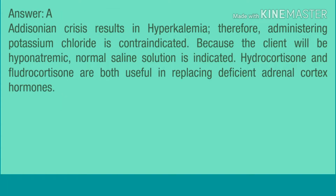Answer: Addisonian crisis results in hyperkalemia, therefore, administering potassium chloride is contraindicated. Because the client will be hyponatremic, normal saline solution is indicated. Hydrocortisone and fludrocortisone are both useful in replacing deficient adrenal cortex hormones.